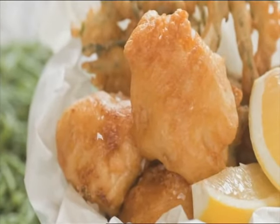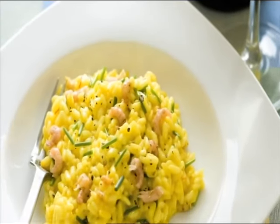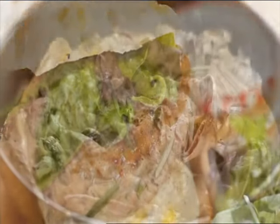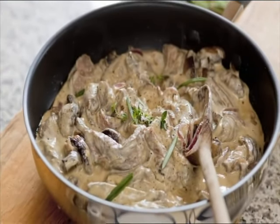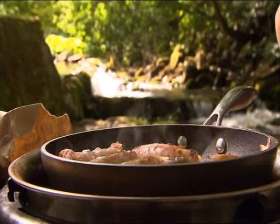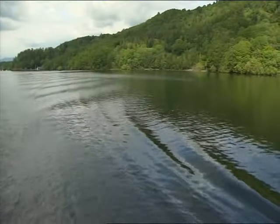From scallops and samphire in tempura batter to potted shrimp risotto, boar burgers with Grasmere gingerbread to venison stroganoff, I'll be taking the best Mother Nature has to offer and turning it into mouth-watering meals. Expect exciting, no-frills recipes that offer you a true taste of the lakes.